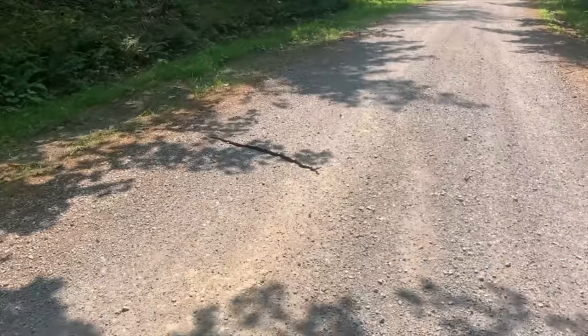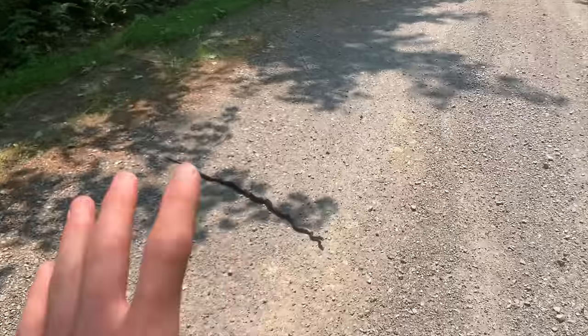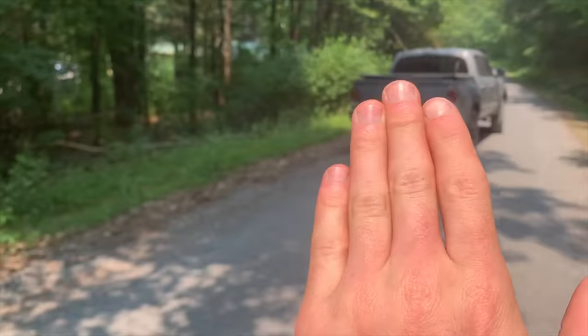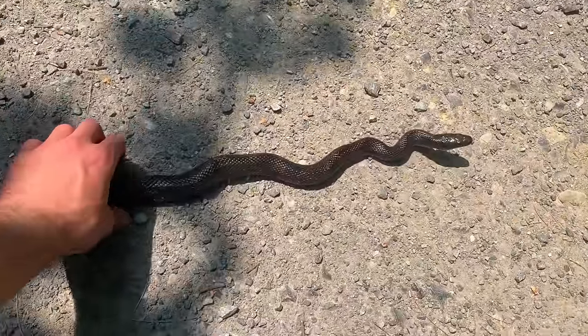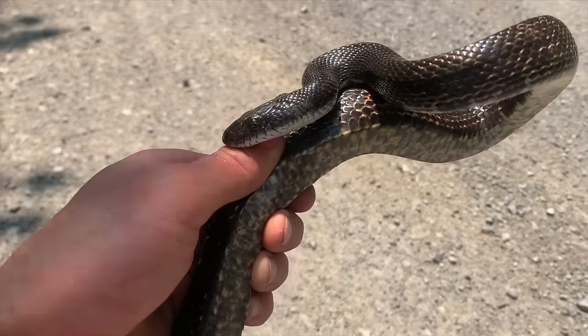All right, well, this thing, as you can see, is sitting right in the shadow. So coming from up that direction, I could not see it until I was pretty much on top of it. Lucky for him, I saw him and I was able to swerve out of the way. But you can see, I could not stop in time. But luckily, he's all good. It's kind of a cool looking one.